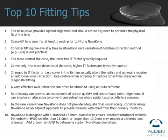Remember that changes to the IT factor or the base curve are going to change that prescription. So if the patient comes back for a follow-up and you think you want to change that IT factor, you need to go back to your fitting set, pull out that IT factor, and do a new over-refraction.